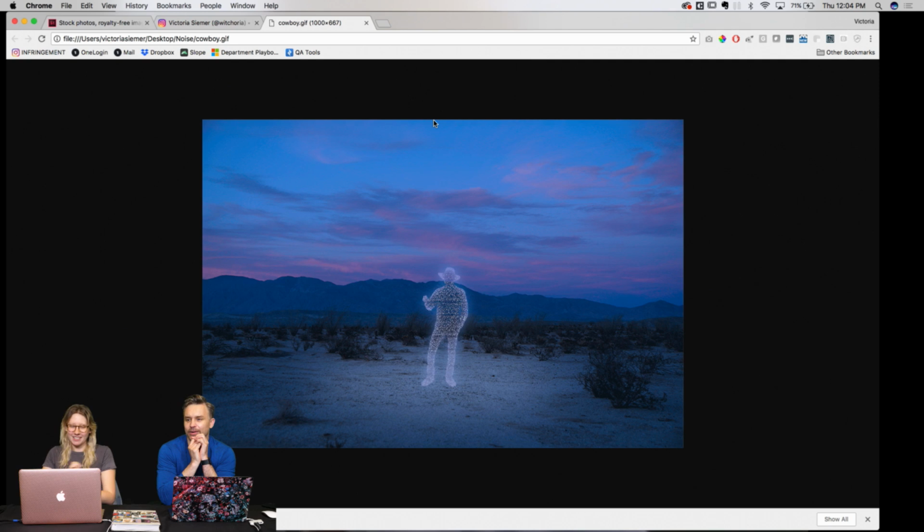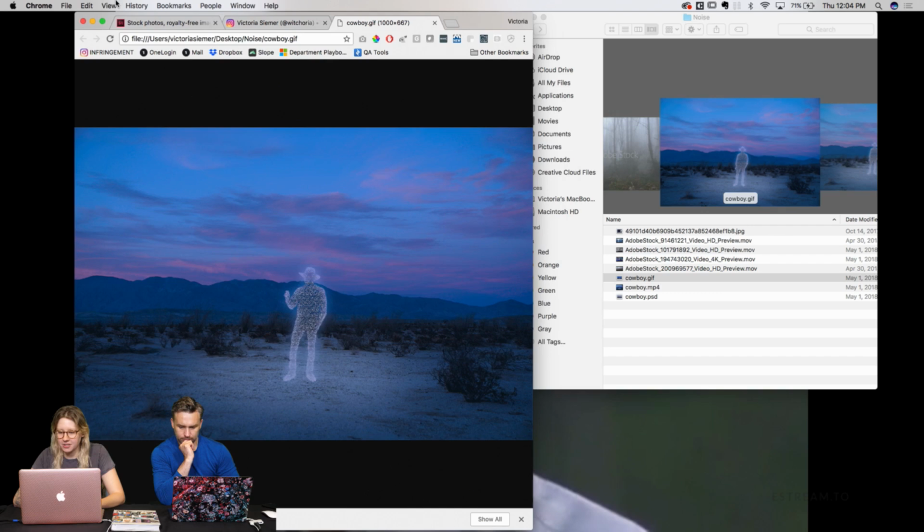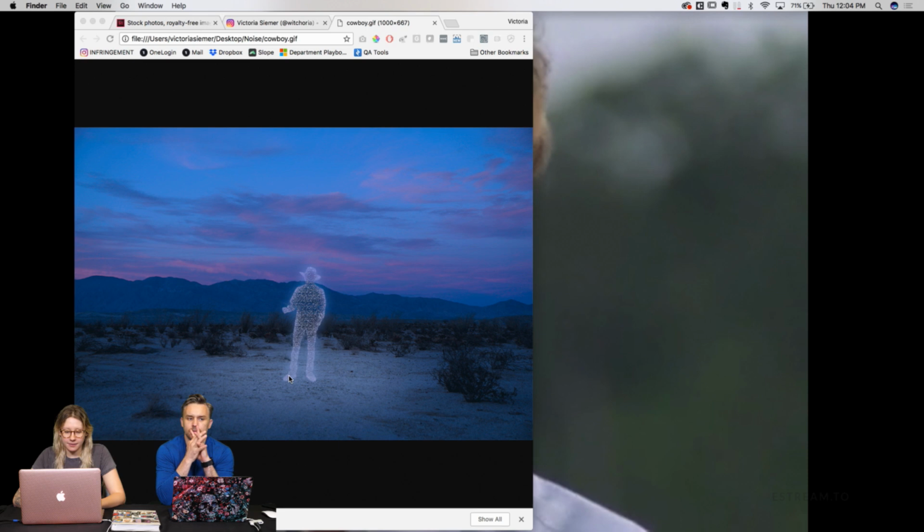So this is something we worked on together the other day, and I'll open the PSD. The general technique was that we rotoscoped this cowboy from an Adobe stock image we licensed, and then I used clipping masks and blending options to create this effect, and then a day-to-night manipulation to kind of get the illumination on the ground. So that was a fun little one.